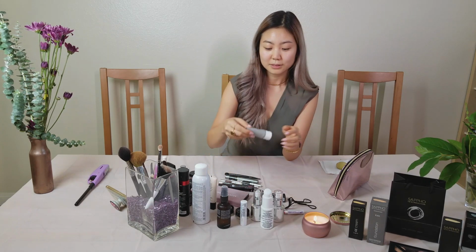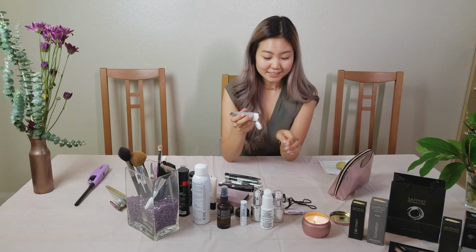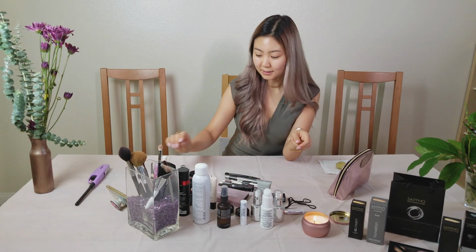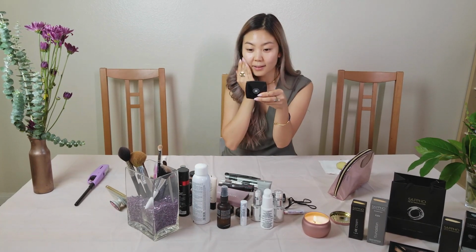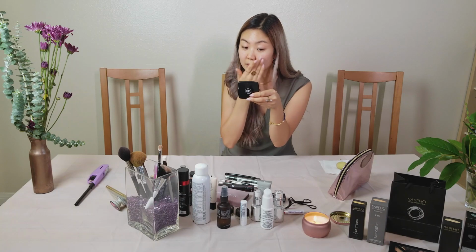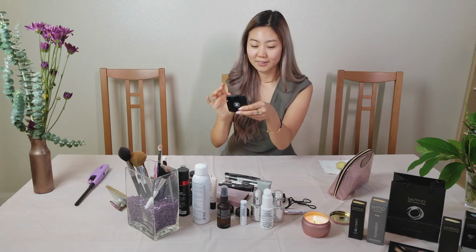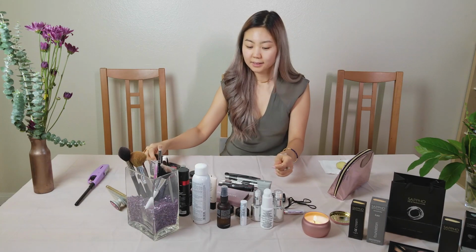And then I'm going to use a primer from Sappho, and this primer is vegan and cruelty-free, and it's for dry skin. I like to put some over my hand, and then I apply it on my skin. It feels so good on the skin. I usually don't like that silicone texture of a lot of primers. There we go. And then I let that set.